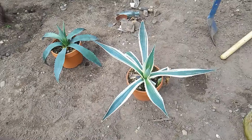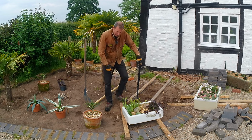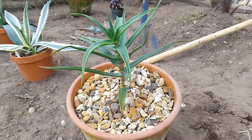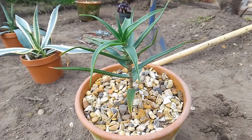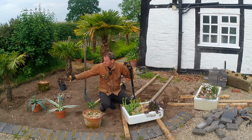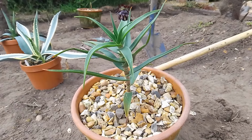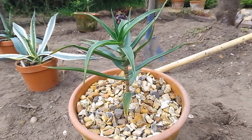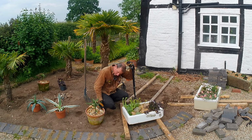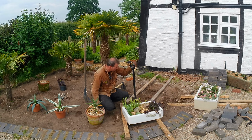I've already started collecting plants. I've got a couple of agaves over there. This is a rather interesting aloe type plant that grows into a tree. Those two are quite hardy. They can stay outside all winter, as long as they stay dry, they can cope with the cold. This one, which I actually saw in South Africa and just purchased online, I'm not sure whether that can stay outside, so we'll have to look into that.